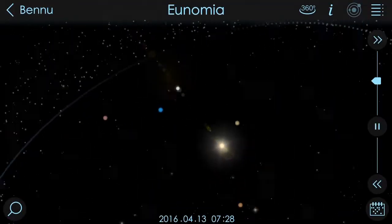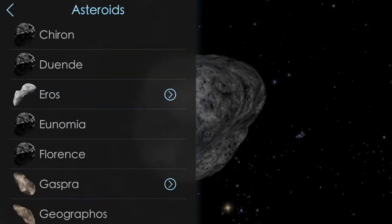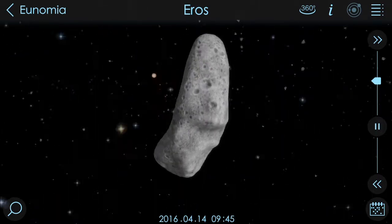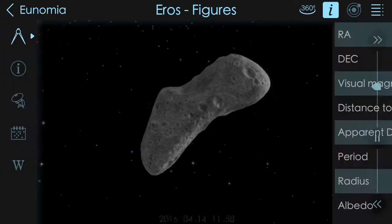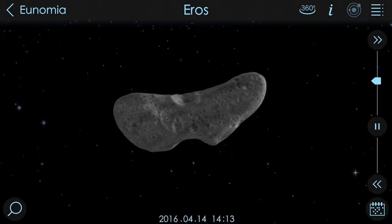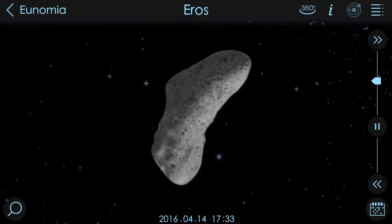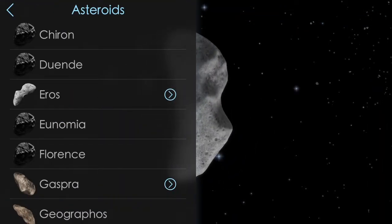Next one we're gonna do is Eros. This asteroid is 4 times bigger than the asteroid that killed off the dinosaurs. 40 kilometers wide. That's how wide it is. It looks like a boot when you look at it from another angle. Right now it's near the Mars orbit, but it could be pushed off.